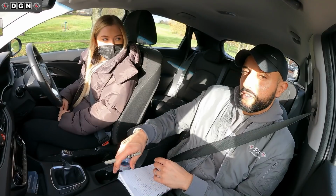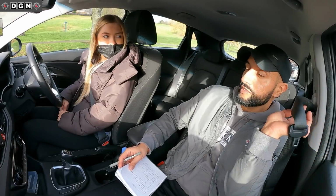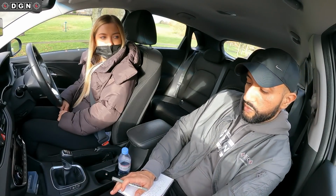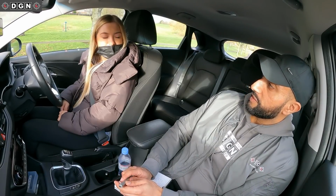I'm going to just talk about how you got on. What do you think our main issue was? Hill starts and that manoeuvre. Yeah, hills is one of your main things. So have you done many hills with your instructor on your lessons? Yeah, but not as big ones as I've done today. Yeah, definitely. They're quite steeper.